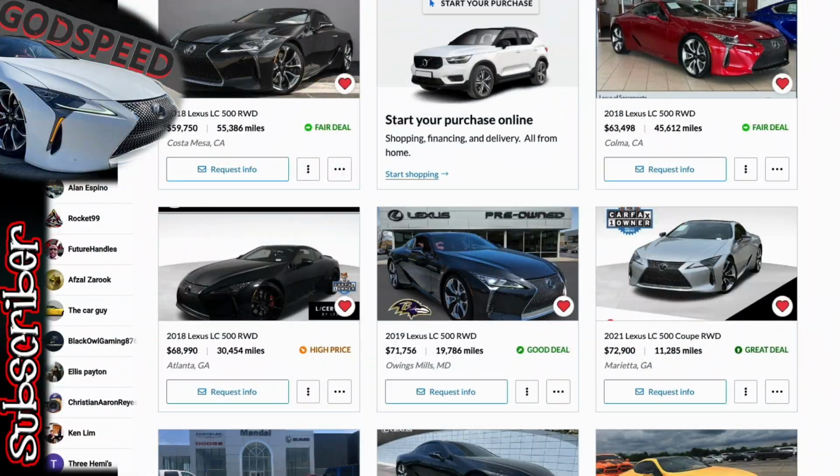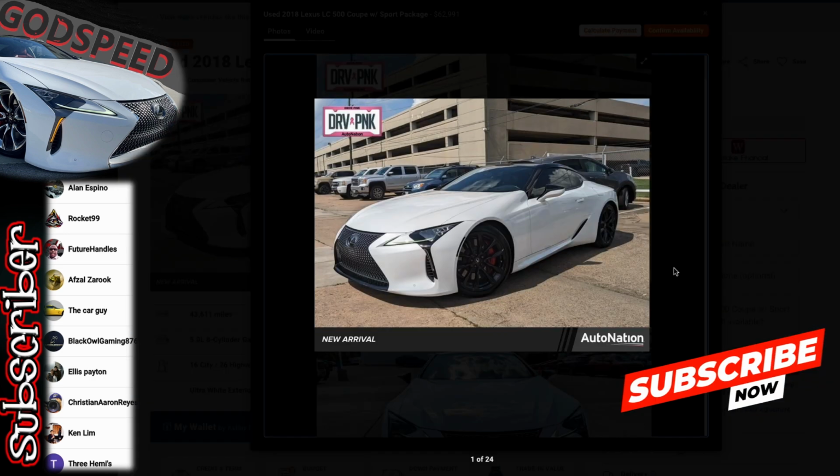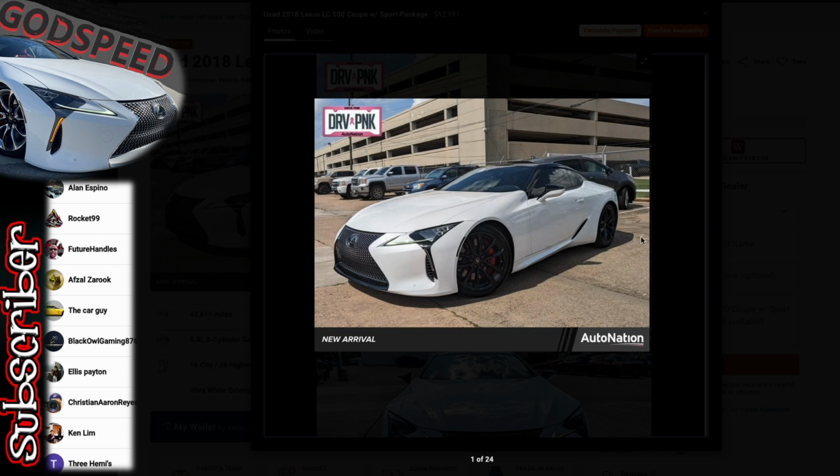Let's get into our top 3 picks of the week. The first one is actually coming from Auto Trader this week. We've got this amazing 2018 in this ultra white exterior. I'm loving the fact that we've got some tasteful mods done to this vehicle. Let's walk through them.